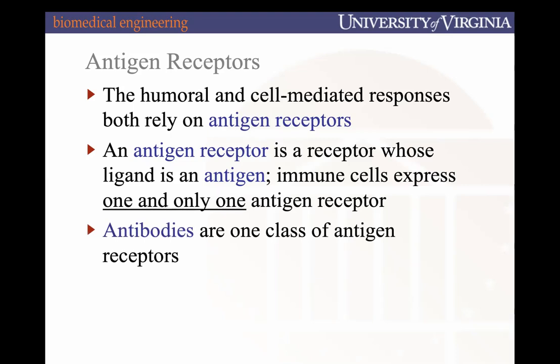And antibodies are a class of antigen receptor. What's important to note here is that, well, I won't dive into that quite yet. So antibodies are a class of antigen receptor, and the antigen receptors actually resemble an antibody in a lot of cases.